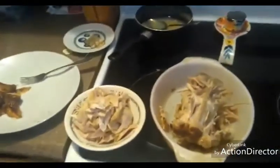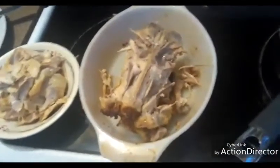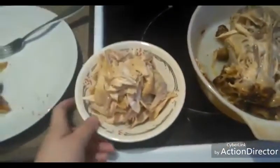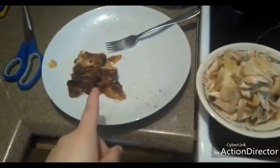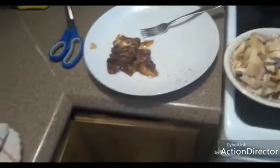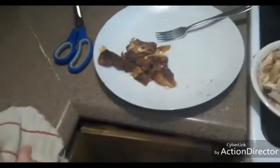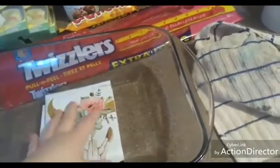Alright, so I just finished supper and then I deboned the chicken. This is what's left. I'm gonna bag that up, stick that in the freezer for when I decide to make some broth. This was all the chicken that was left off of it, and this is gonna be for the stray cat. Just some skin and one of the wings. So I'm gonna give that to the cat, get this mess cleaned up, and start on the cheesecake. I'm gonna film the cheesecake separately, but I will show you guys what it looks like at the end of this.